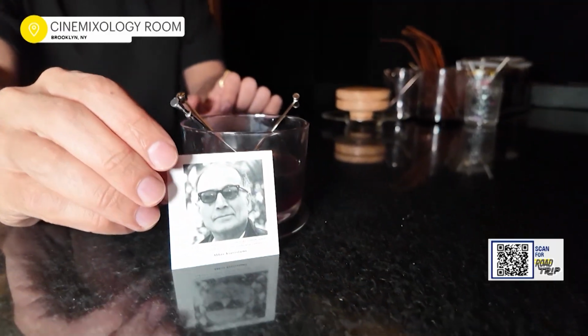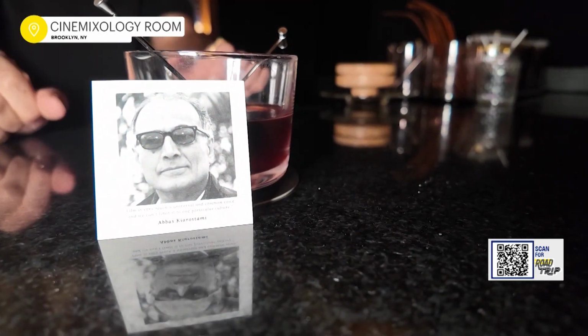Every cocktail comes with a card with a quote from the director of the film it's inspired by. You taste the movie. And if you feel inspired, you can fill out one of these cards and suggest some movies that you think should be turned into cocktails. And if that cocktail is picked, you could be invited to try it for free.